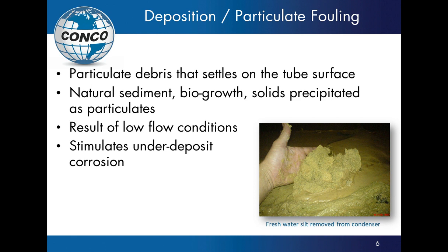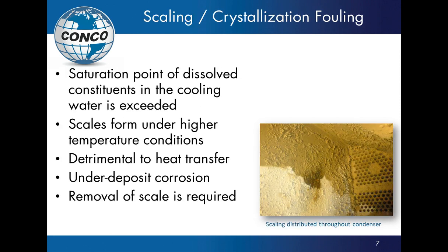And so what happens when you get this into your system is that you see a heat problem. You're not transferring heat properly. It is non-conductive of heat, and so you immediately see that heat reduction. And of course, by having this on the tubing itself on the inside, being a moist, warm area, you can begin to stimulate under deposit corrosion. So it begins to interact with the tubing itself, and now you begin to degrade that tubing.